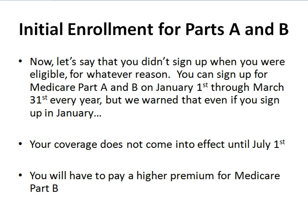Now, if you don't sign up, you can sign up at a future date, but your coverage is going to be delayed, and you are going to have to pay a higher premium for Medicare Part B. So, again, it's something to be aware of. Right now, as I speak in 2012, it's $99.90 a month. That's what the premium is. You would wind up paying more than that.